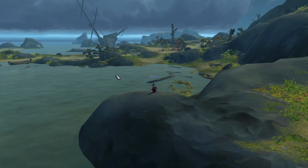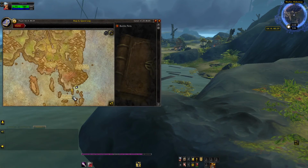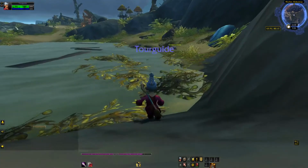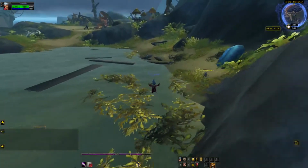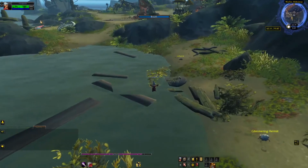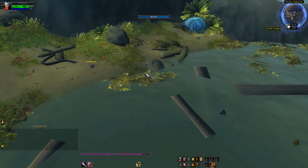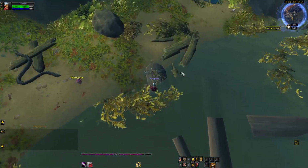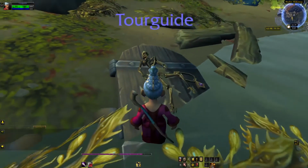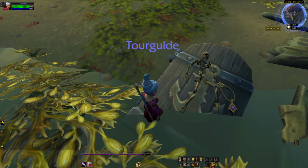It's just about time to end the coastal tour of Exile's Reach. As I make my way back to the start, I see one more curiosity. This time, it looks like a skeleton. As I get a bit closer, I can see it is a skeleton, and they've got a jeweled necklace in their hand. I'm going to guess that this is an Alliance door, but I'm not really sure about that. So who was this? And who owns that necklace, I wonder?